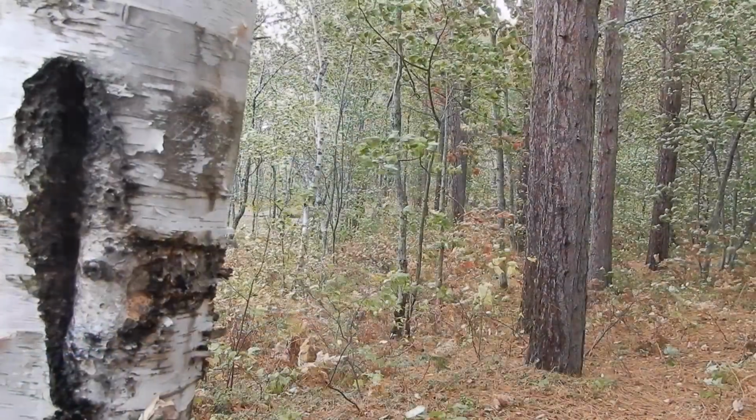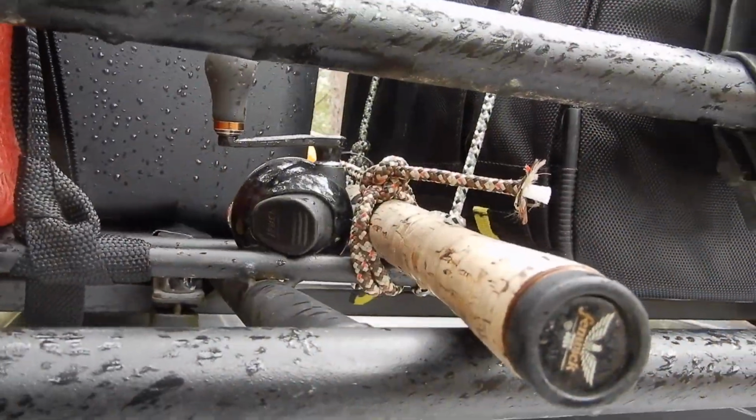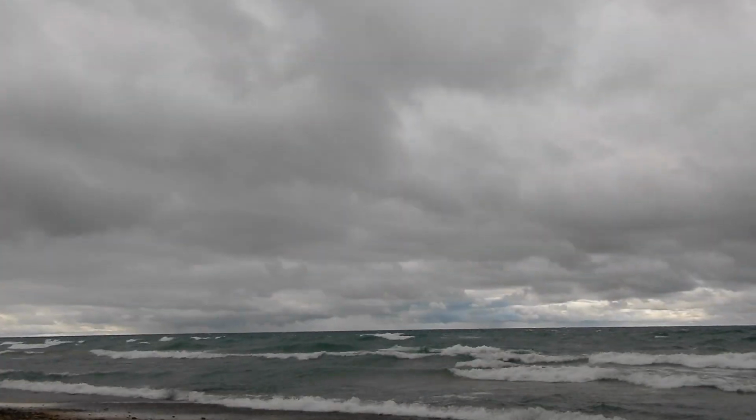Film the beauty of the Upper Peninsula of Michigan, the 12-mile campground beach, Pictured Rocks National Lakeshore. I don't know if I'm going to bring out the fishing pole or not on this trip. Hey, a thought just crossed my mind. This weather, I love this weather. This is the perfect weather for me to be at Lake Superior.